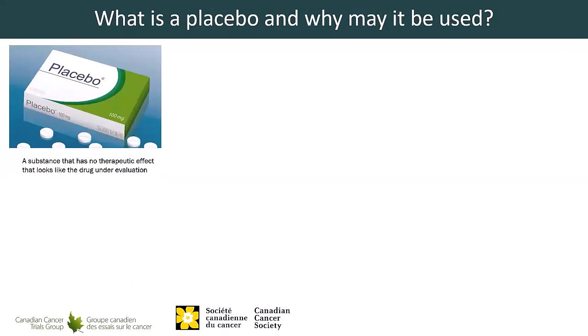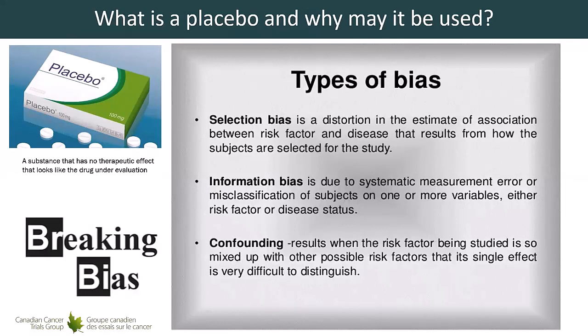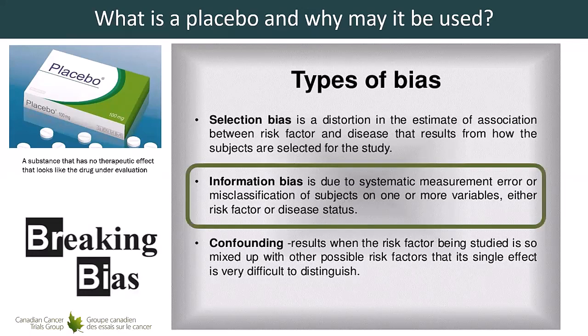We use placebos as a way of controlling for the assessment of endpoints that are more subjective rather than objectively measured. So a placebo is a substance that is made to look like the experimental treatment but has no therapeutic effect. And it again is used in situations to control for bias. In this case, informational bias, i.e., the assessment that we're doing is something that may be influenced by knowledge of whether the patient is on the experimental treatment or not. A classic example of when we might use a placebo is when we're assessing a patient-reported outcome, such as a symptom improvement, where the improvement in symptoms may be related to whether a patient knows, or the doctor knows, if the patient is on an experimental drug versus not.